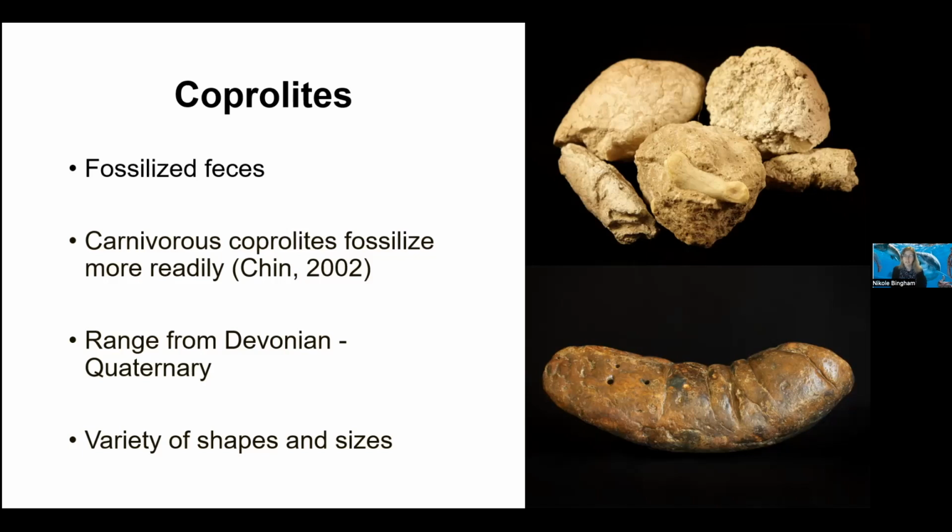So coprolites have been around basically as long as organisms have pooped, and it has been preserved. And they do come in a variety of shapes and sizes, as you can imagine. Something from a small fish, like a small goldfish, is going to look a lot different than something that may have been preserved from a T-Rex, for instance. So they're really neat. They give us a lot of information about the organisms.